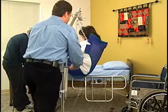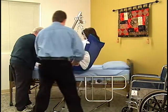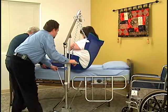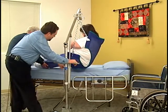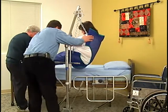And just in the movement of this with weight in it, it's really not as easy as it appears. So you certainly want to make sure that you've got everything out of the way. And we're going to lift her up a little bit more because we want to get her just so she clears the height of the bed. Doing okay there? Yes. Okay.